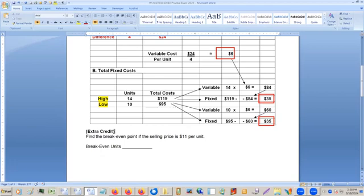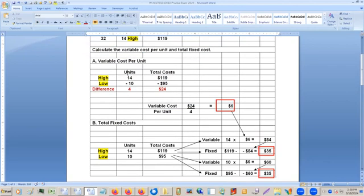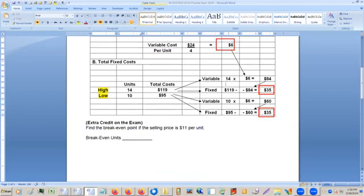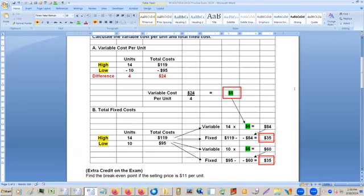Okay, on the exam, just the extra credit on the exam: find the break-even point. We got these variable and fixed costs. Well, what do we do with them? Let's do something with them. Just so we know that those are all the same. If you want to get a picture of that, you can.